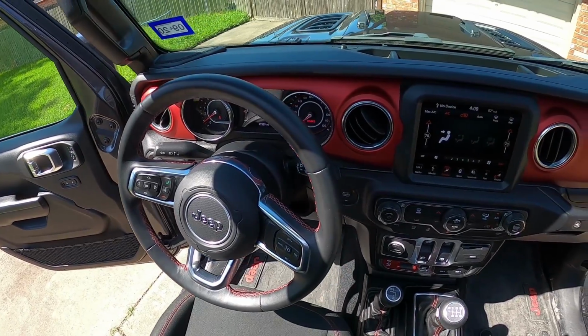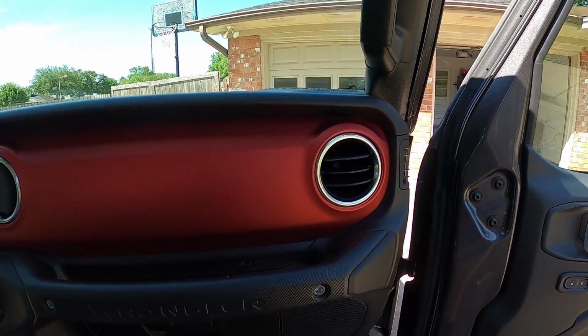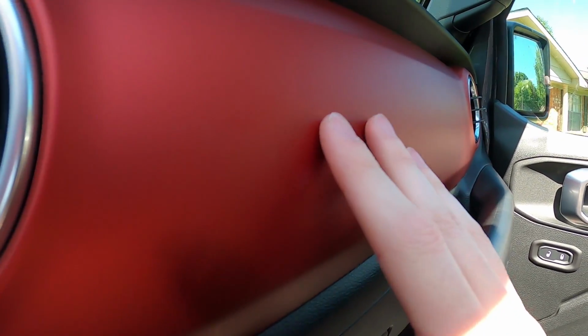All right, so next, for the interior, is the red dash. Some people love it, some people hate it. I personally really like it. I think it adds a lot of color to the Jeep, and just brightens up the interior. Now, when I ordered this Jeep, I wasn't really sure if I would like it. I had seen a couple of JLs in person, but I never went inside and looked at one really up close until, I think, 2 days before mine came in, so it wouldn't have mattered anyways because I already had it ordered. But it looks really good, and it's actually this nice matte finish. So it's not glossy, it doesn't feel like cheap plastic. It's really nice, and I like it a lot more than I thought I would. And I'm definitely glad that I have it.